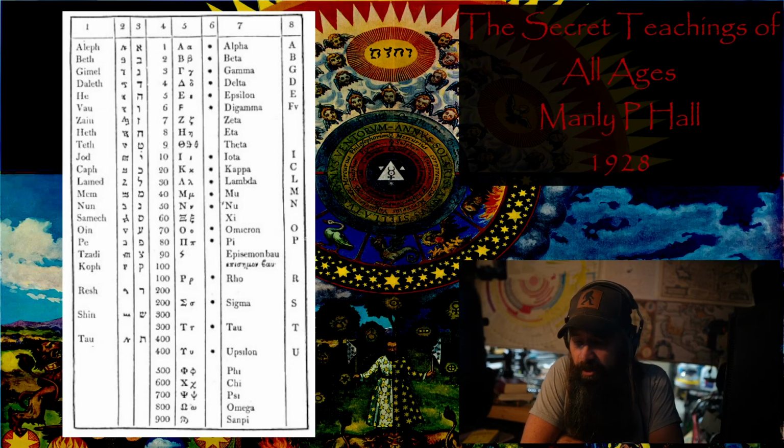The numerical values of Hebrew, Greek, and Samaritan alphabets. The columns 1 through 8 at the top, going down. 1. Names of the Hebrew letters. 2. Samaritan letters. 3. Hebrew and Chaldean letters. 4. Numerical equivalents of the letters. 5. Capital and small Greek letters. 6. The letters marked with asterisks are those brought to Greece from Phoenicia by Cadmus. 7. Names of the Greek letters. 8. Nearest English equivalents to the Hebrew, Greek, and Samaritan letters.